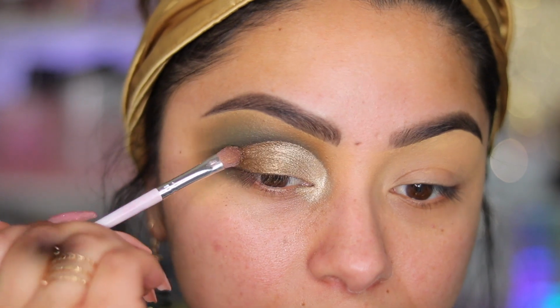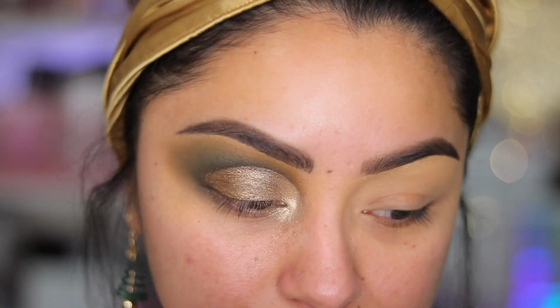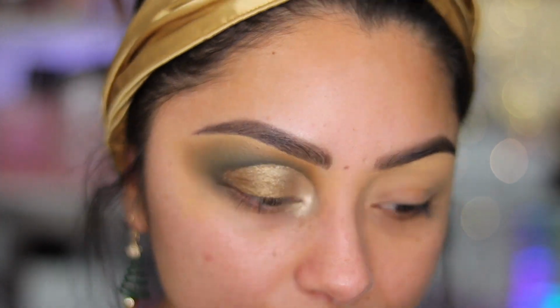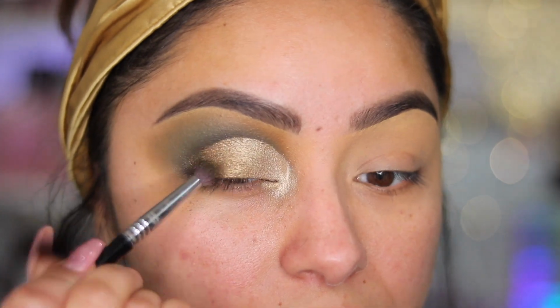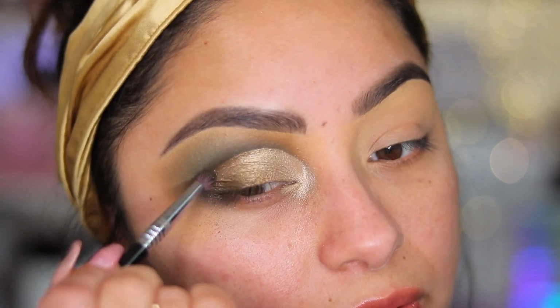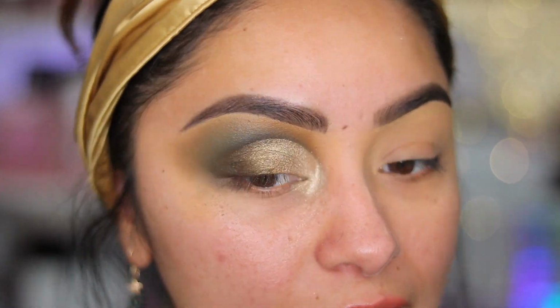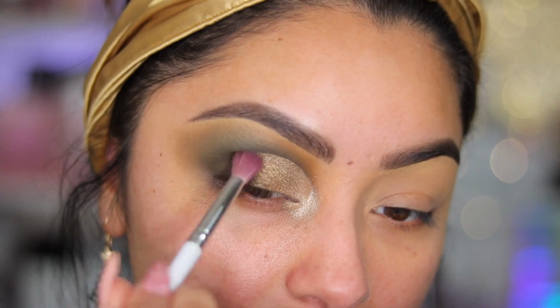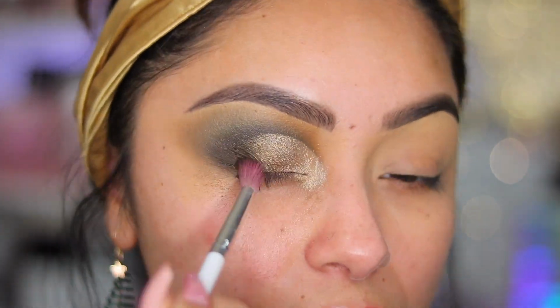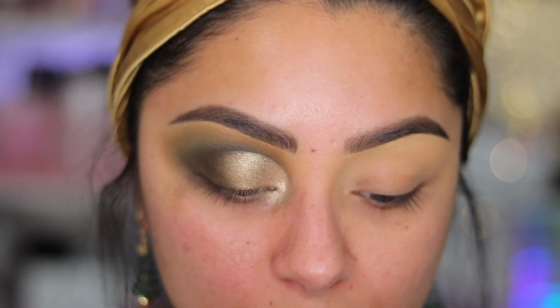At the very outer corner of the eye, I went back in with the color Hot Toddy. That is the first eyeshadow that I used on my eye, the darkest shadow from the palette, and I'm just applying it at the outer corner using a pencil brush, just like you guys are seeing on the camera. This one here is a Sigma E30 brush, and I'm just making sure that the edges are really well blended. I'm also cleaning up the under eye area because I did experience quite a bit of fallout.